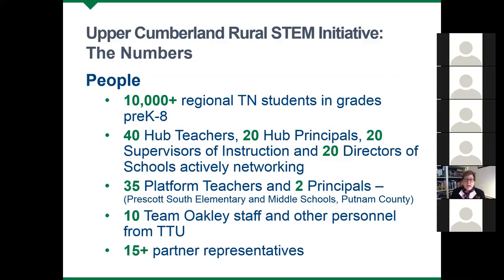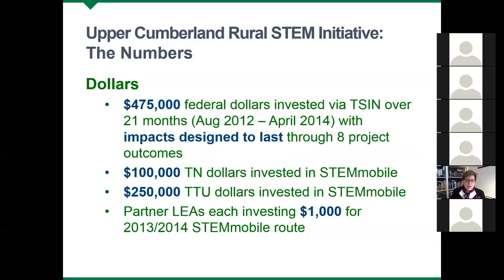To make all this happen, we identified a partnership team on the university campus, and then further we connected out with 15-plus partners throughout the Upper Cumberland, one of which I would challenge any of us to always remember is your public broadcasting system. You know, think about people you don't normally think about connecting with.